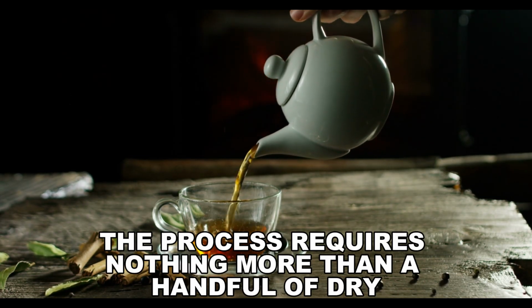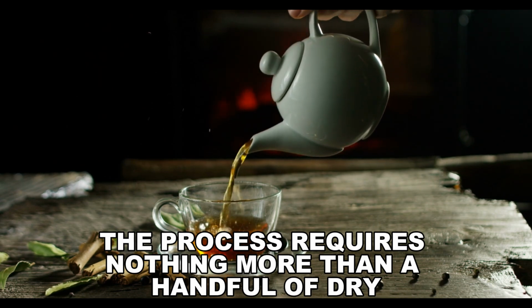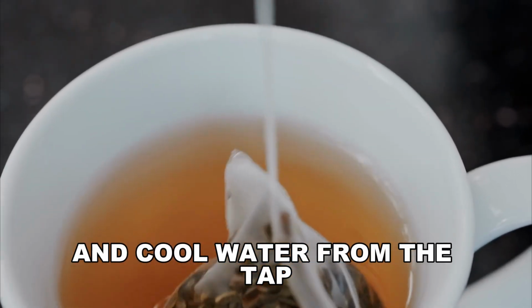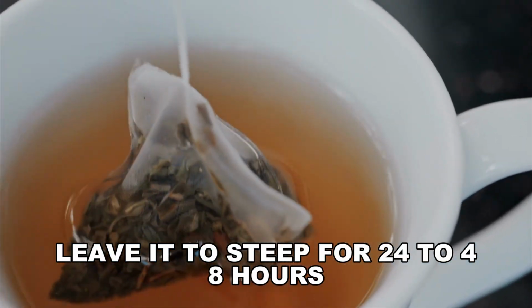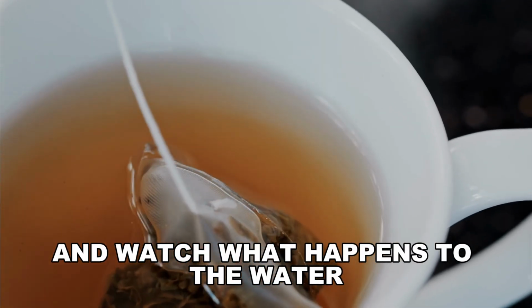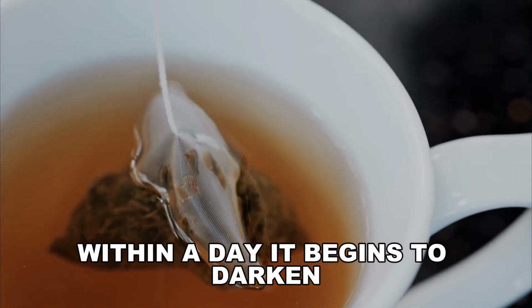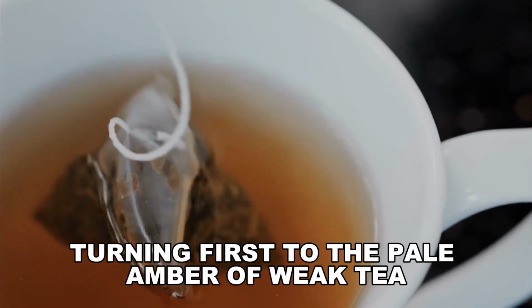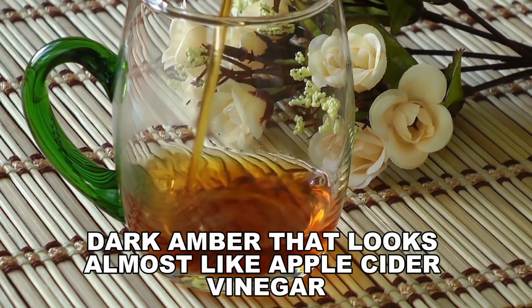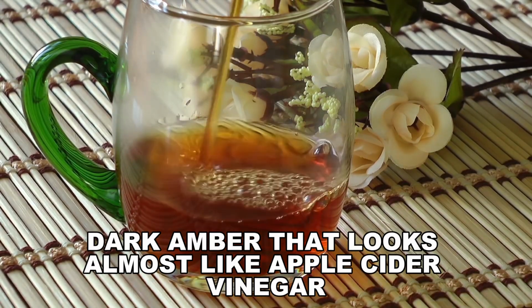The process requires nothing more than a handful of dry outer skins, a quart jar, and cool water from the tap. Leave it to steep for 24 to 48 hours at room temperature and watch what happens to the water. Within a day, it begins to darken, turning first to the pale amber of weak tea, and then deepening over the second day to a rich, dark amber that looks almost like apple cider vinegar.